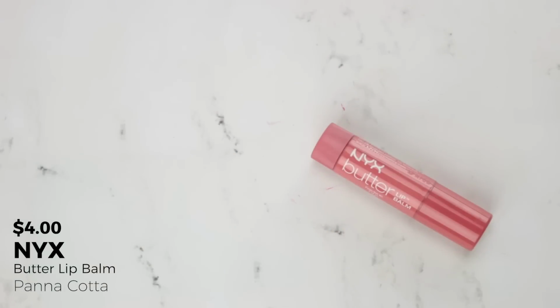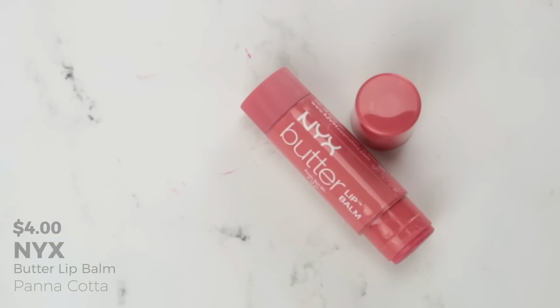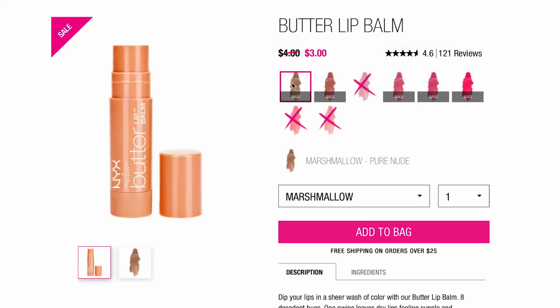And one other butter lip product that I didn't even realize existed until I started doing my research is a butter lip balm. They have 8 of these out. It's a very basic range, lots of lights and nudes as we'd expect from a balm. These retail for $4 each. You're getting 0.14 ounces, so $28.57 per ounce.